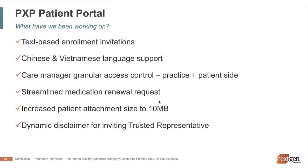And in combination with that, we've also added this dynamic disclaimer for inviting the trusted representative. The same workflow, but we've added a place where we have default disclaimer text that is made available to the patient, basically reiterating what they're about to do, which is sharing their health information with another representative, and that they can accept and take responsibility for what they're doing. So we've added that disclaimer.